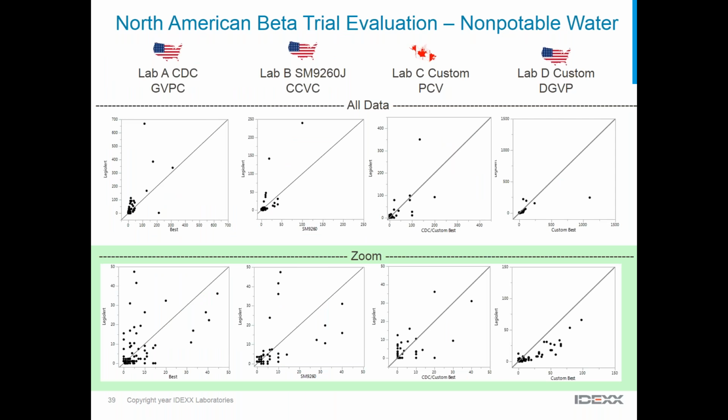We also did a lot of non-potable water evaluation. We did 4 different laboratories. And there's an interesting point I want to make here: when we went out and started talking to labs and said, we want to do some non-potable evaluations, can we run it against the CDC method? They said, well, we don't really run the CDC method. Can we run our method? And we said, well, okay, let's do that.